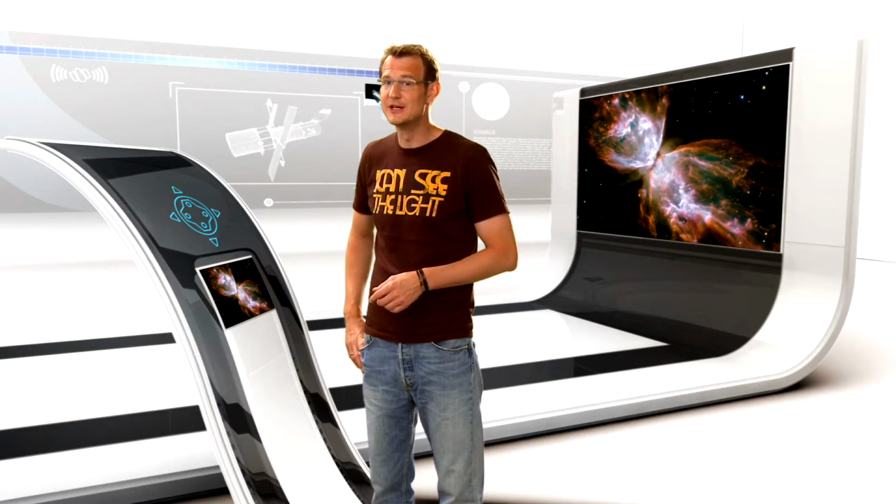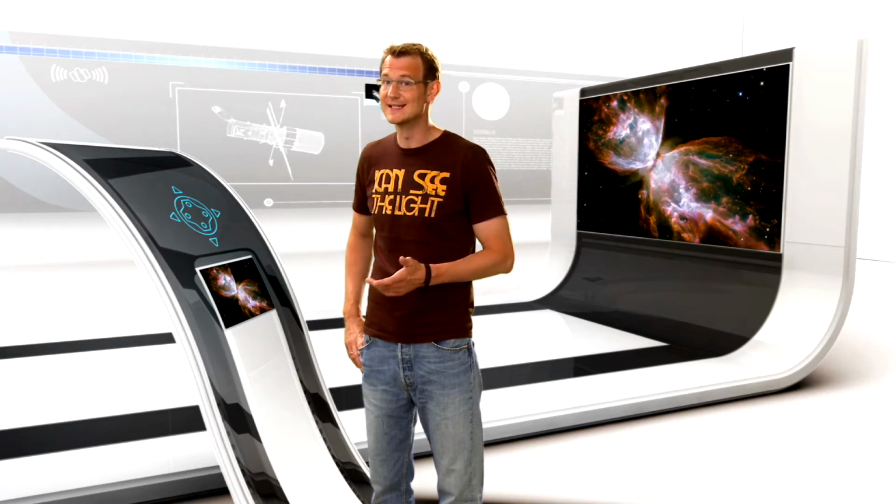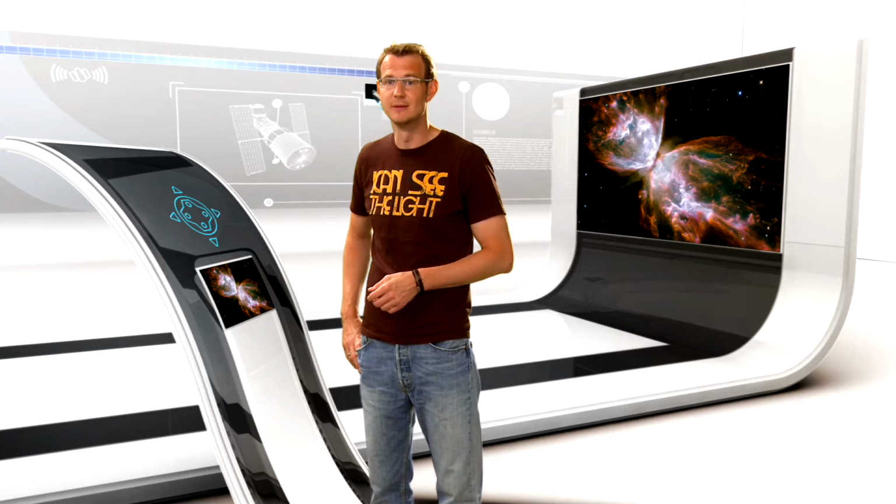WFC-3 has also zoomed in on one very hot cosmic bug. NGC 6302 is a planetary nebula that is better known as the Bug Nebula or the Butterfly Nebula, and it's pretty easy to see why.